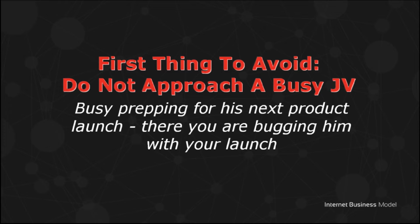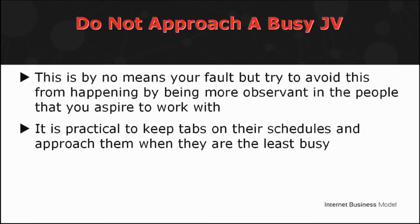Sounds like a no-brainer, but you'd be surprised by how many product vendors annoy the heck out of a busy JV affiliate with multiple direct messages. Try not to disturb a potential JV who is busy prepping for his next product launch, his next vacation, or anything that needs his utmost attention. You might end up pushing him away.